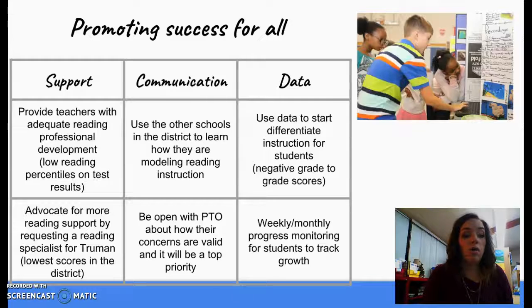There are low scores in the district overall, so I have got to advocate for more reading support by requesting a reading specialist for Truman. Communication. I need to use other schools in the district and talk to them about how they're modeling their reading instruction. And I need to be open with the PTO. I need to acknowledge that their concerns are valid, that we are seeing that problem ourselves, and that we're going to address that.